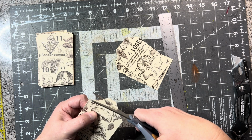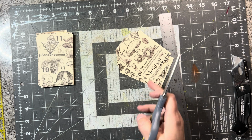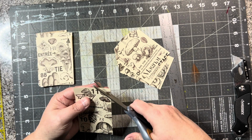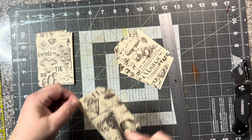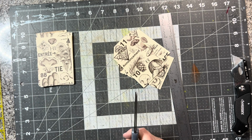He's still on there, so let me see if I can trim him off a little bit. But yeah, I can keep them like this and just add a hole and some floof to the top and ink around the edges. Call them done.